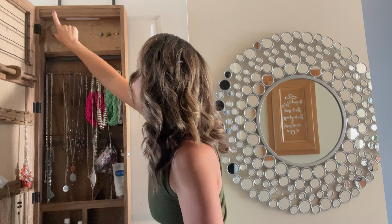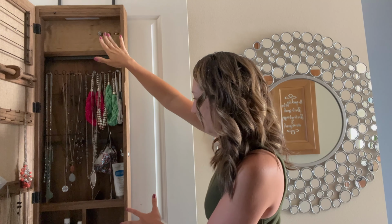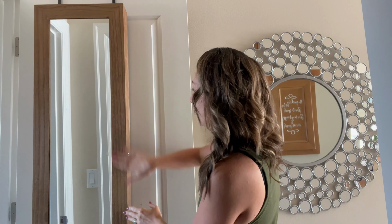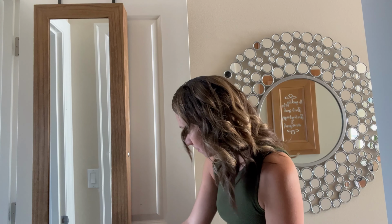It does have a light in here. The battery died, so I can't display it, but it does come with a light, and it has a lock right here. It is a nice wood, distressed, rustic texture looking piece of furniture.